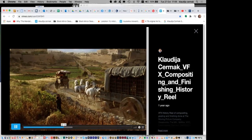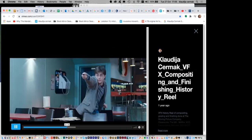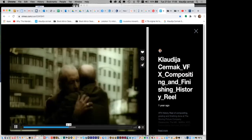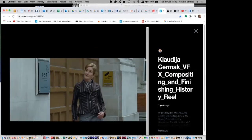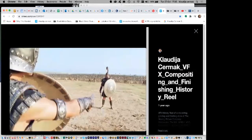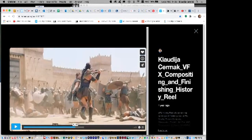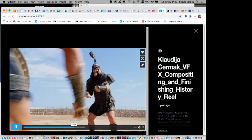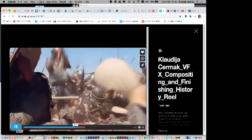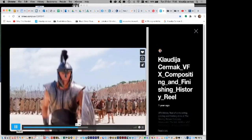So again, some shots from Harry Potter. There was Big in the City. This is Harry Potter 7, and so on, all intersected with various commercials and obviously various types of effects that are being required. Here we have, because these effects you could be doing in any part of the industry, a crowd multiplication. That is a very common task you have to do.